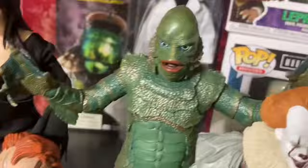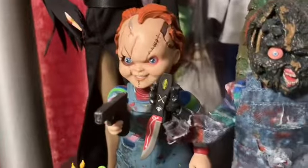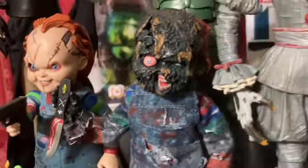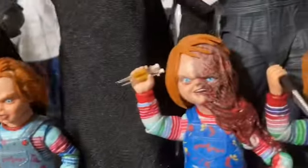As well as The Fly. Also, my favorite of the Universal Monsters, the Creature from the Black Lagoon. Guys, Child's Play is my favorite horror franchise, and I love the Chucky figures so much. They're so detailed and nice and accurate size.